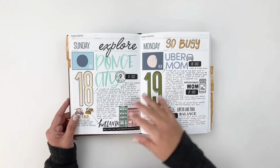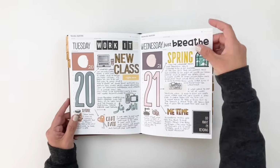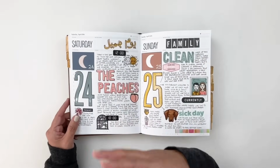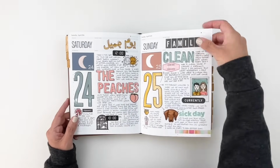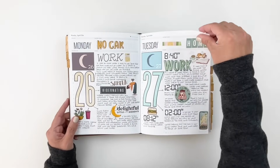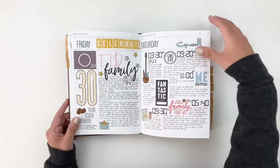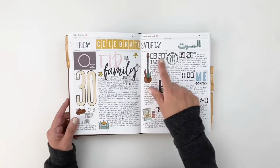I also do add my big words at the top, and sometimes I'll write them in Arabic. I do like to bring that into my daily journal as well. As you guys know, I'm Arab American, so I do know how to read and write Arabic, and I like to add that in my daily journal and in my projects.